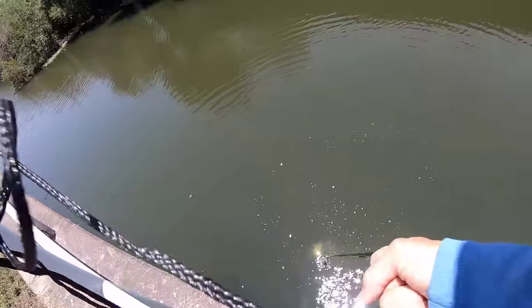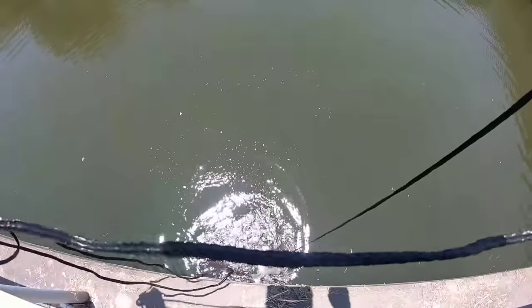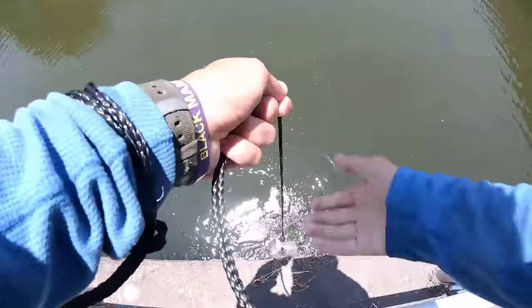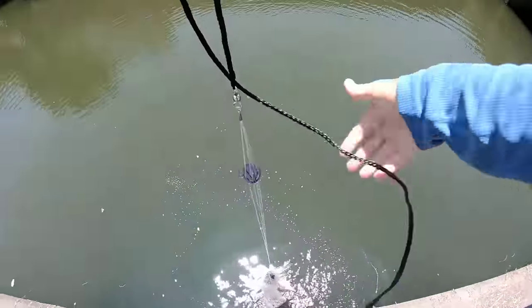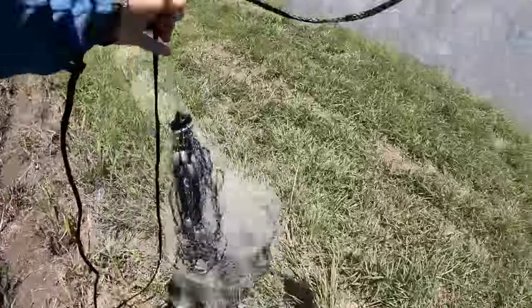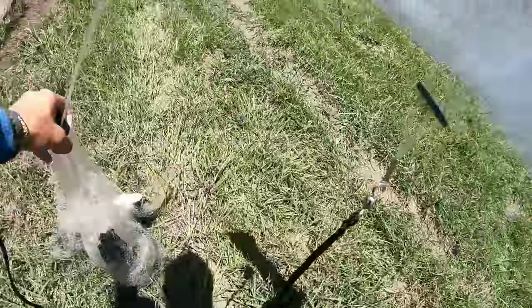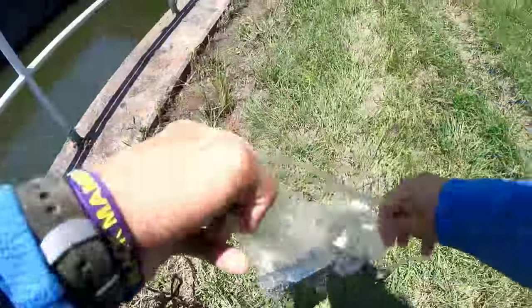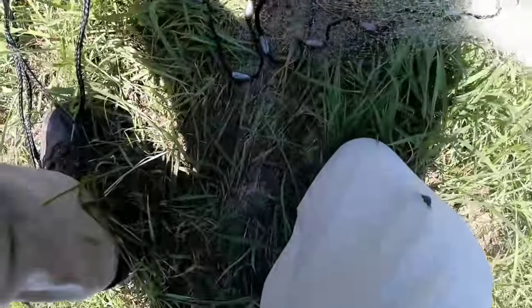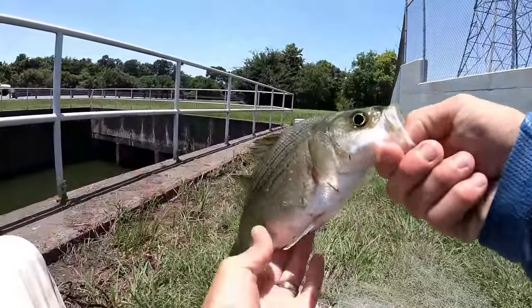Oh, wow. Look at that. A huge haul. Oh my goodness. Are those what I think they are? Look at that. I can't keep any of these. These are all white bass. Unbelievable. And they're really good ones too. I know in some states these are really good baits, but here, these are all considered game fish.